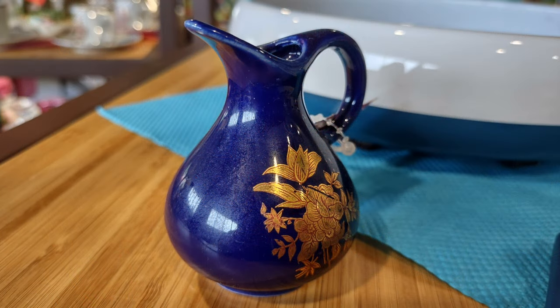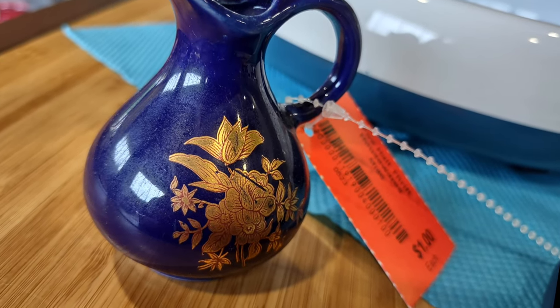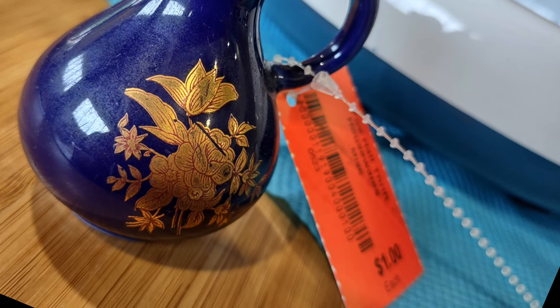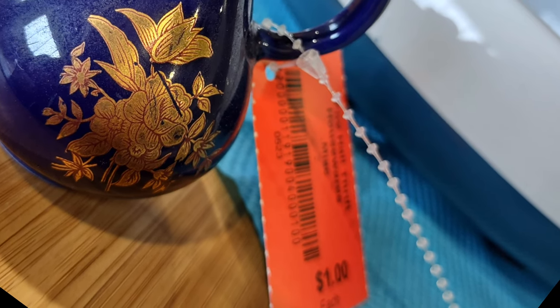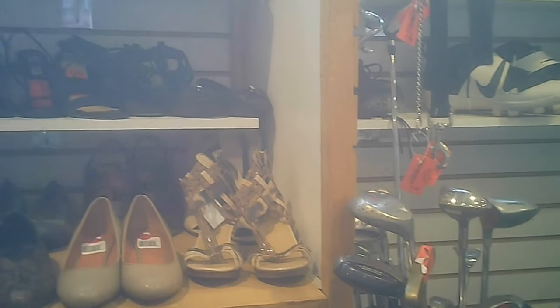Some of these are stills at this point. This is a very interesting looking jug. And in a moment, you'll see how interesting a price it also had, as we rotate in and get a good view of it. It's $1. Now, it's not an antique. I suspect it is a contemporary product.